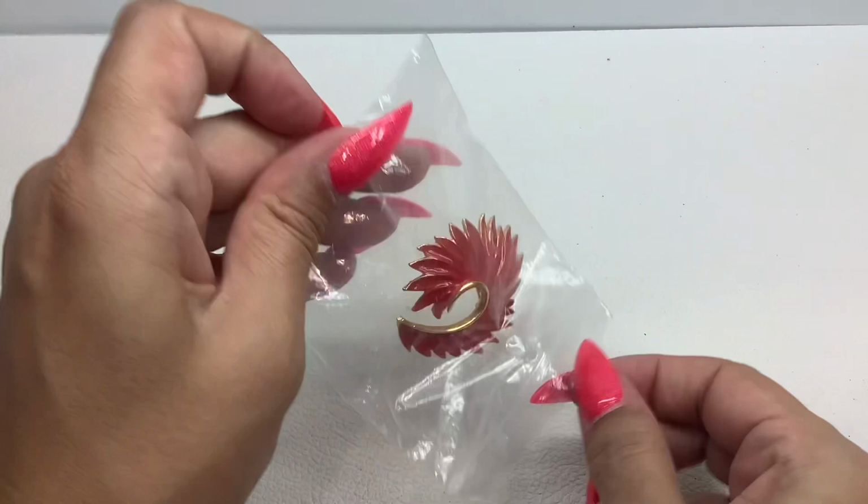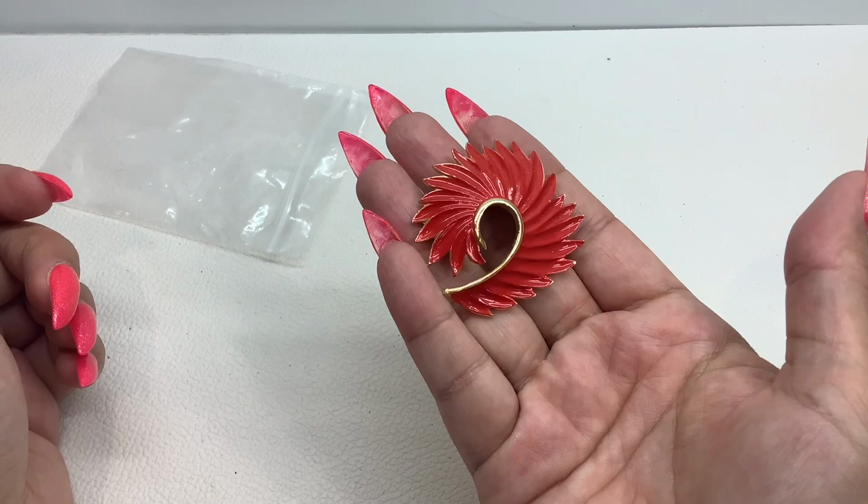All right, let's see what else we found. I thought this brooch was pretty cool, super vintage. It's not marked, but it's red and gold. Really nice condition. We'll do $5.